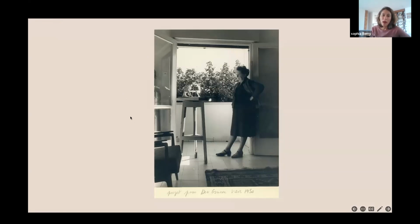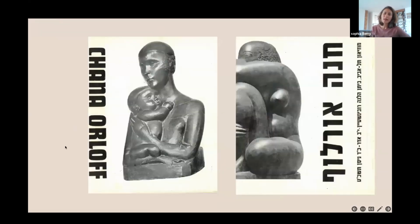But if you move on, in 1968, she was invited to the Tel Aviv Museum to do a retrospective exhibition, and you can recognize these sculptures that are on the catalog itself, but unfortunately she died a few months beforehand in Tel Aviv. So she died in 1968 in Tel Aviv. She's buried in Tel Aviv, and her works are among many of the museum's collection in Israel and around the world.